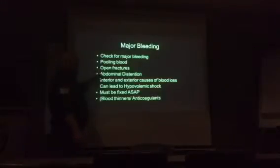Open fractures, you're going to want to look for open fractures, bones sticking out of their legs, bones sticking out of their arms or elsewhere. Another big thing when it comes to bleeding, you may not be bleeding on the outside. You may not see blood anywhere on them. But abdominal distension is a good sign that you're bleeding internally. Maybe in your abdomen, maybe that you have some sort of lacerated organ due to trauma and you're bleeding out on the inside, which can be just as bad as bleeding on the outside. Because when your blood is outside of your cardiovascular system, it's not being pumped to all your vital organs and it's not carrying that oxygen.